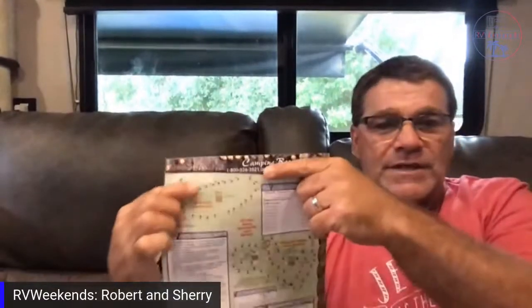Now, these sites didn't have full hookups, so if you have a desire to have full hookups, you're not going to get that out here. But if you want better scenery, definitely better scenery out here. But we're glampers, so I prefer having conveniences. So that's what we did. I thought these were better sites in my opinion, but they're all great.